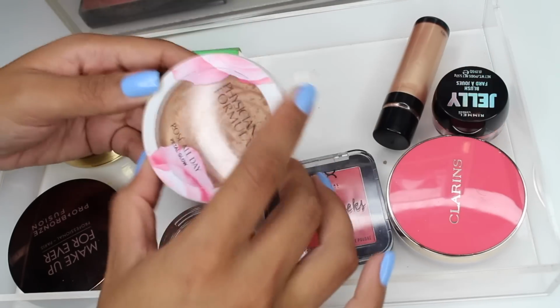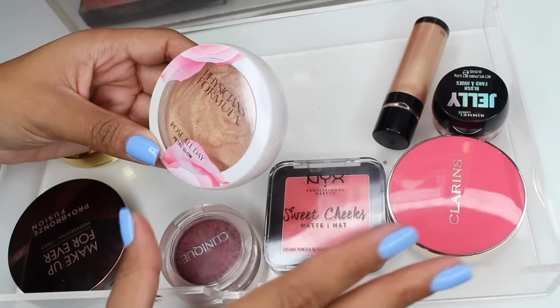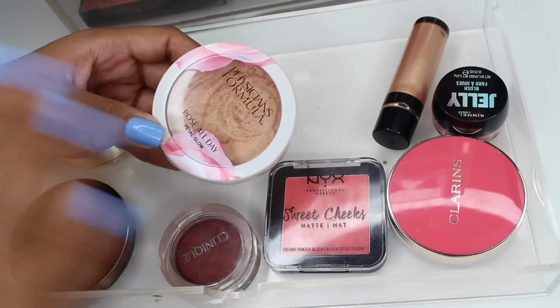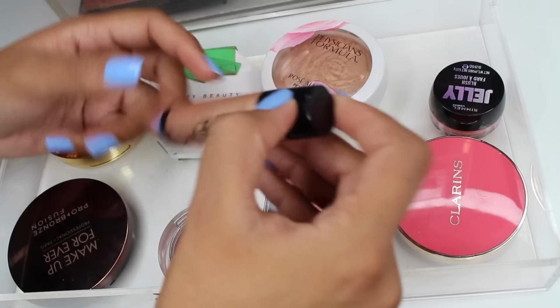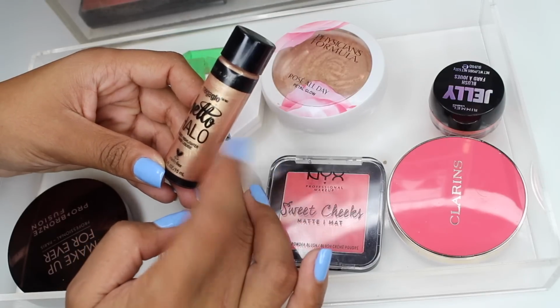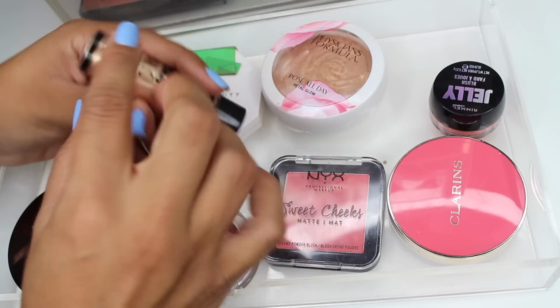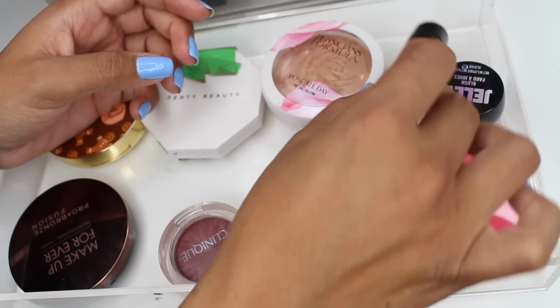For my other highlight, again, another one that I've mentioned a ton, Physicians Formula Petal Glow Highlighter, Rosé All Day. This is incredible. I thought I'd break this out again. I haven't used this in a while. The Mega Glow Hello Halo Liquid Highlighter from Wet n Wild, and it is in the shade Goddess Glow.